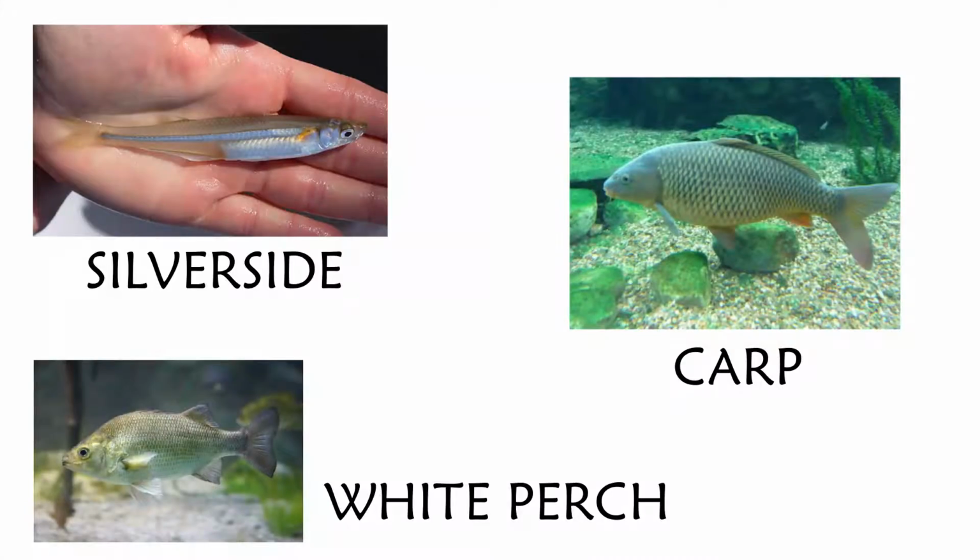Some other fish that live in our salt marsh at different times of the year are silversides, carp, and white perch.